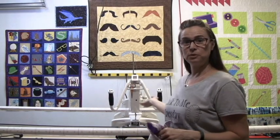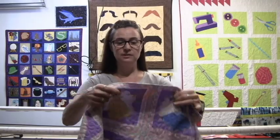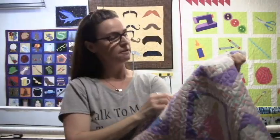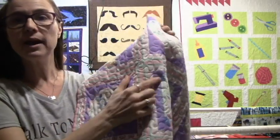I did get my machine back on Friday. This is my beautiful Qnique. Saturday morning, my husband helped me lift it. It's like 60 pounds. He helped me lift it back on the table. I got it all set up, and I pulled out a panel that I already had the right size for. I had this little Disney princess panel, which I quilted up with a meander, and every once in a while I did a little spiral.